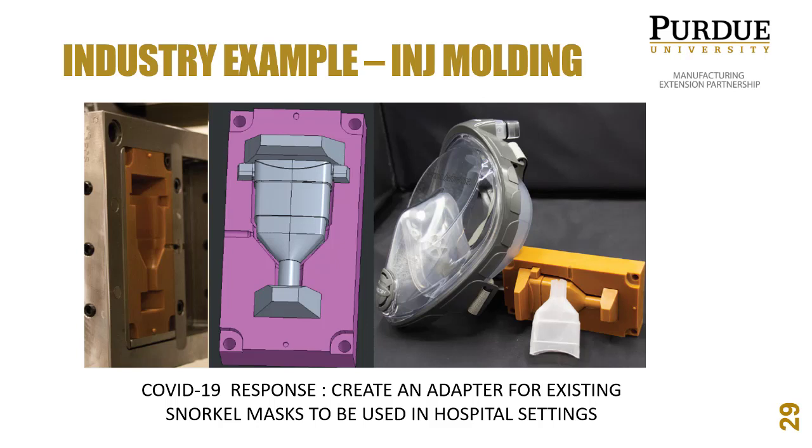Here's an industry example that many of you might have heard about, but this was probably April timeframe, when we were in full COVID response, needed to react quickly, all hands on deck. What can we use for hospital grade masks for those that are on a ventilator? And these snorkels are being used as a way to convert them to ventilator masks by printing this adapter piece you see here.